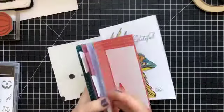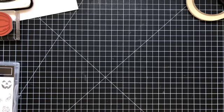Let's see, how do I get to... Give me just a second here. We're going to make a cute little project. Dun, dun, dun. In just a second. I just got to share this to my group. Oops.